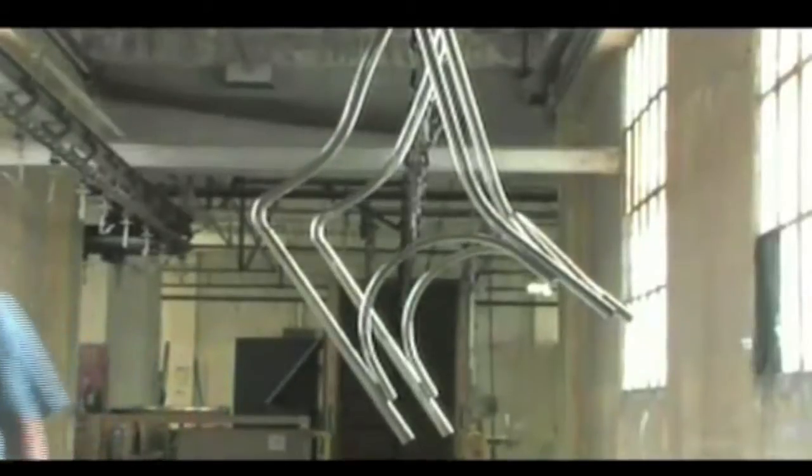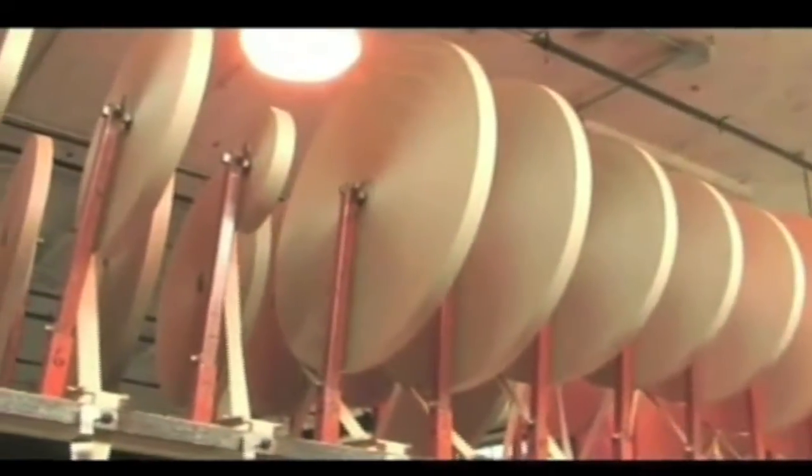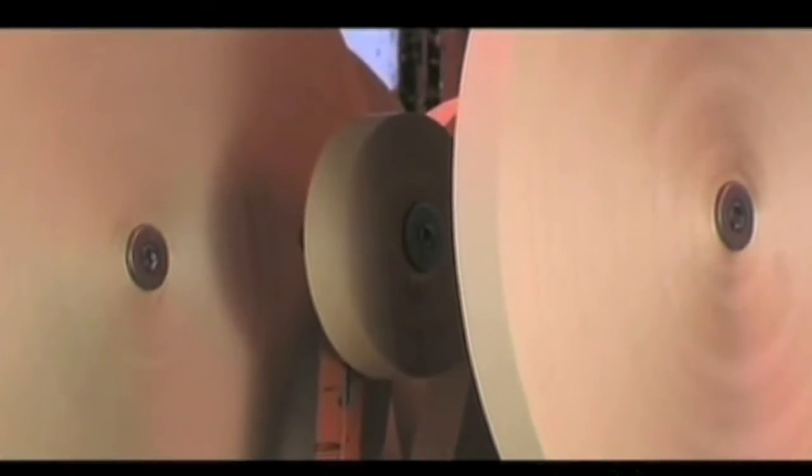To ensure proper paint adhesion, each frame is then washed before being carried by the conveyor to their next stop. Elsewhere in the factory, wicker is being produced. We start with large rolls of paper developed specifically for our needs. After slitting to the proper width, the paper is loaded onto a machine and drawn through a glue mixture before spinning it into cord and winding it onto the spools.